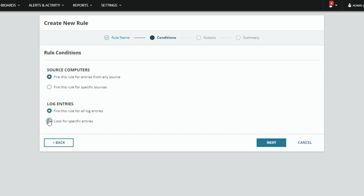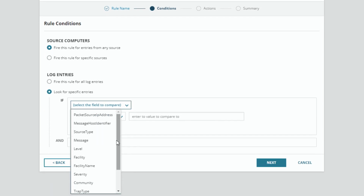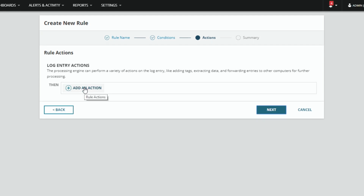From there, you can look for specific entries. You can see there's severity, community, the var binds and traps, which I know you know and love, Leon. Let's say I want to look in the message and see if it contains, and we saw that log a minute ago had "fan failed" in the message. So if I come in here and the message contains that particular string, I want to perform an action on that log data. I can have and/or conditions too, so you can make this a bit more complex if you wish. Then I can say I want to add an action.